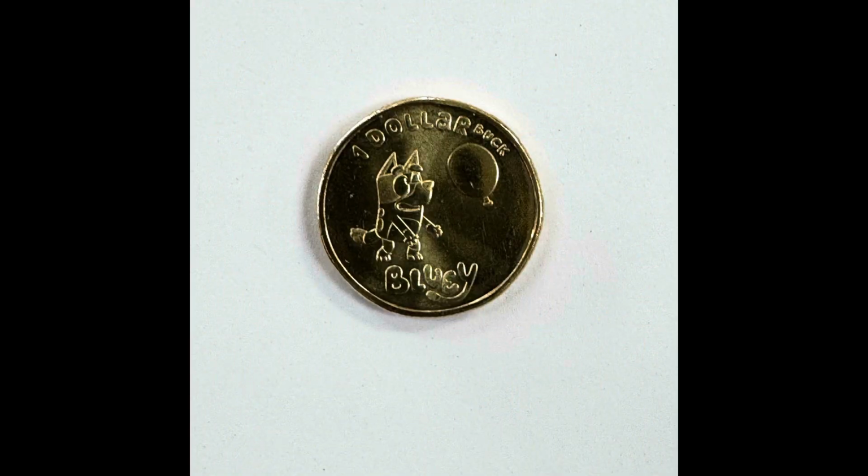And so they created a coin. It'd be like having a coin for the Roadrunner, and it's basically the same thing. I never knew of such a thing. So someone probably went to Australia, bought a book, bought a Bluey coin, brought it home, and it ended up here already.